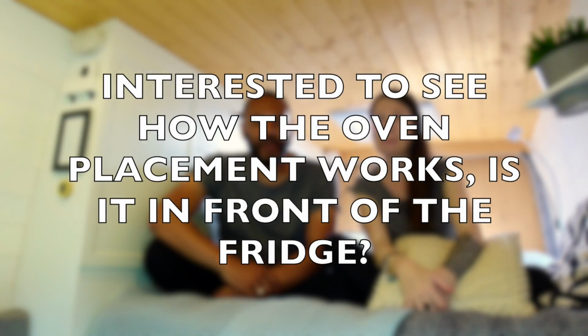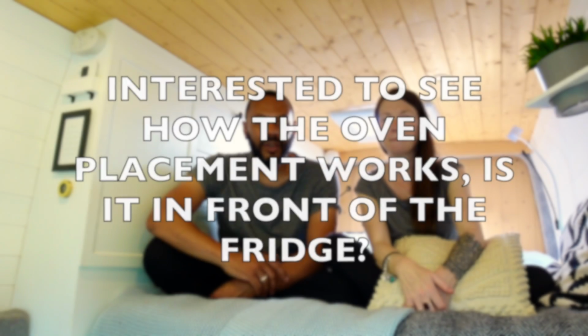Interesting to see how the oven placement works. Is it in front of the fridge? Well, first of all, no, it's not directly in front of the fridge. There is a gap in between, which is the entrance to the van in front of the sliding door. So it's quite a large gap. It's probably about 3/4 of a metre, something like that.